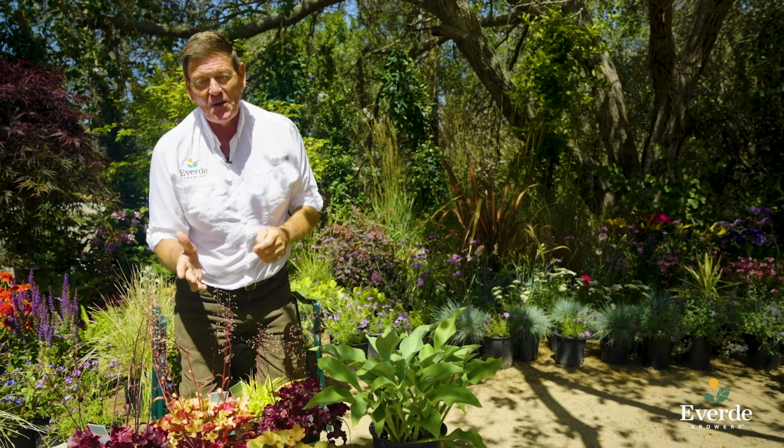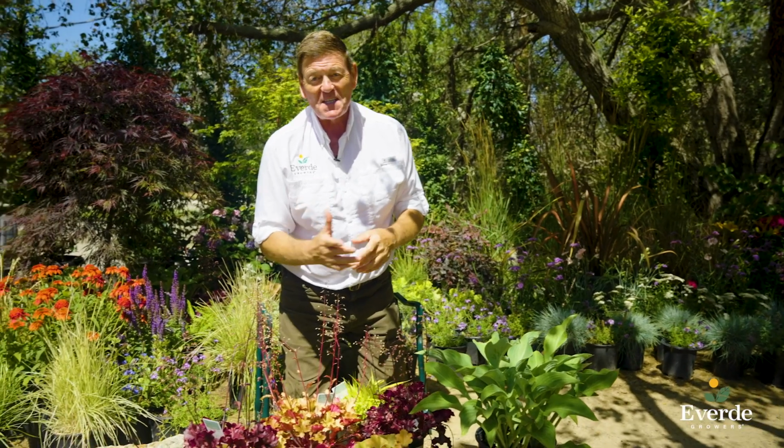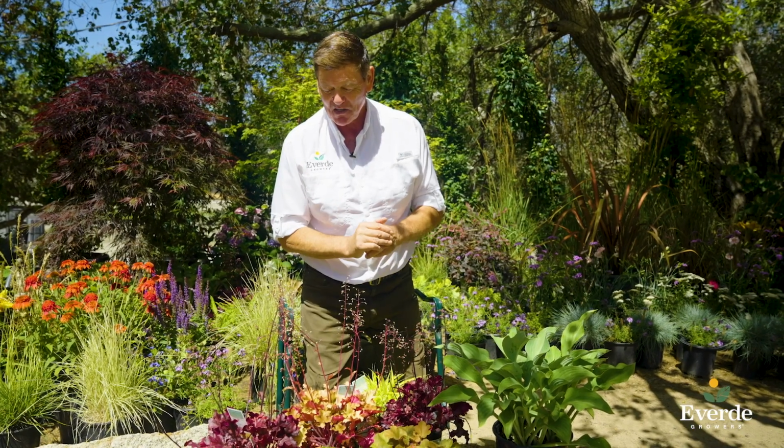So for those of you that are going to find yourself in Toledo this year or the next few years, the Toledo Botanical Garden has the most incredible collection of hostas you've ever seen. It's worth going out of your way to go and visit the garden and see this collection of hostas. So there's a few of my choices for the shade area of your naturalistic garden.